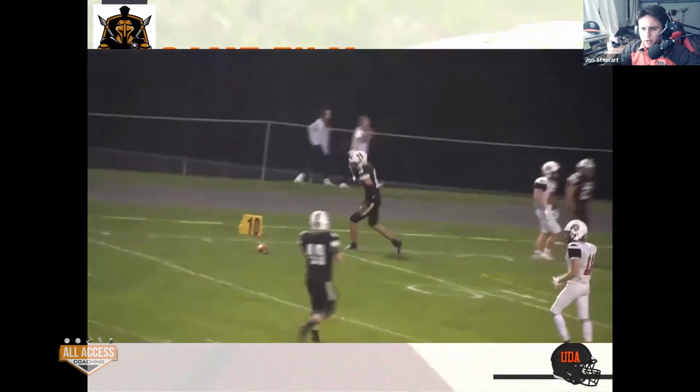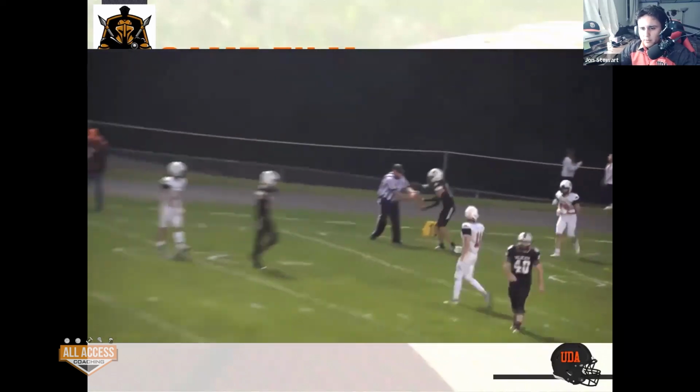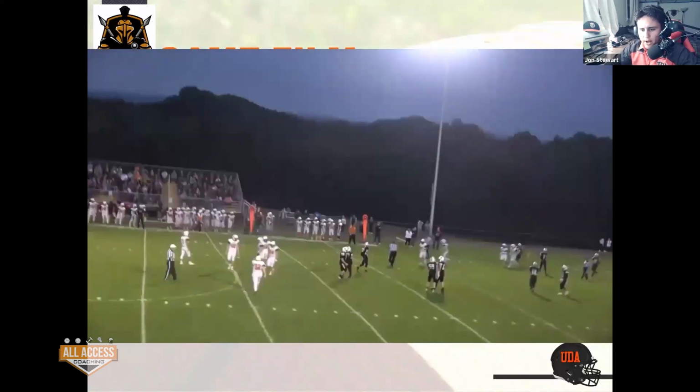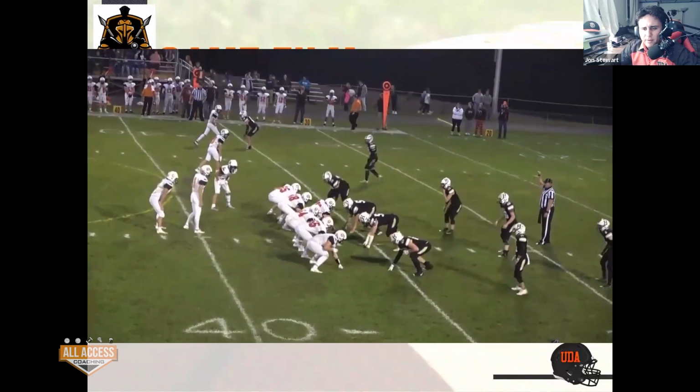As you can see, the ball's still on the ground, though. This game, we must have had popcorn or something before the game. We did not want to catch the ball. Somehow we still ran away with it, 36 nothing.